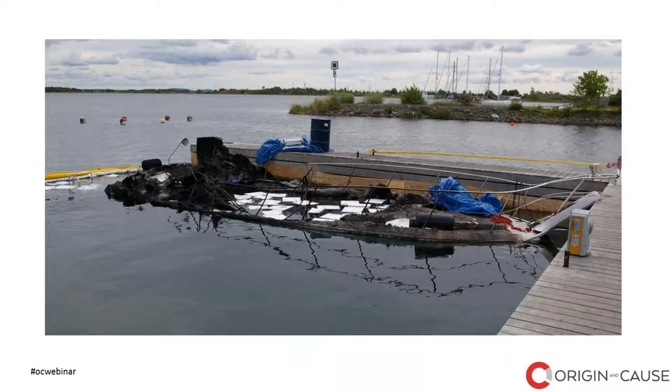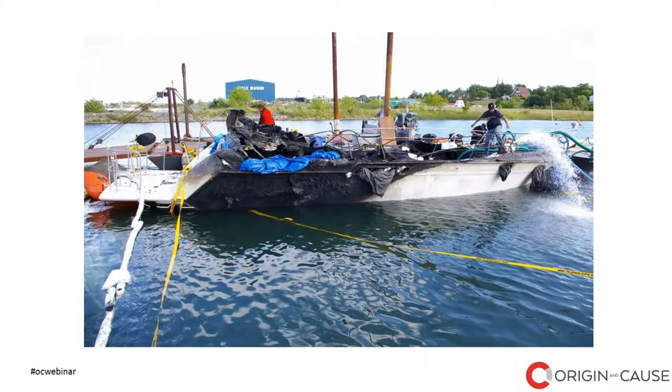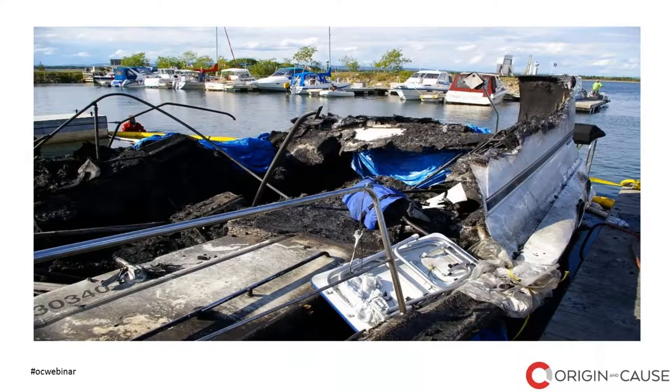We then had to arrange for commercial divers to come and put flotation on it and operate pumps to get all of the water out of the boat so that we could get it to float and then remove it from the marina to a dry land position for further examination. So here's the boat after it's been refloated, just to give an overall view of the extensive damage to this boat.